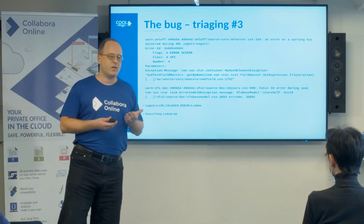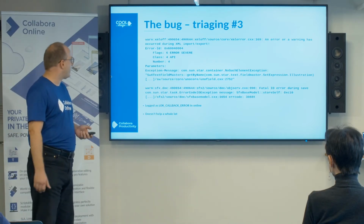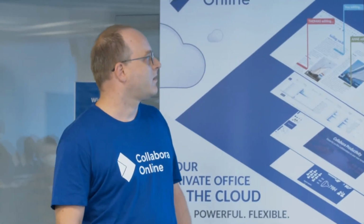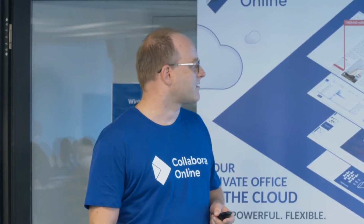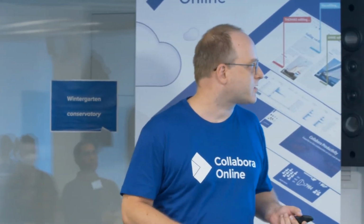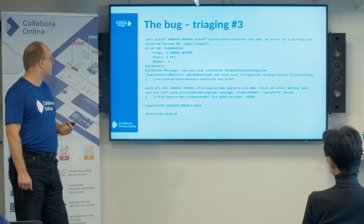Then we could read the logs coming from the core, and we found an XML export-import exception that meant that the save was unsuccessful, and it was reported back to the online part that the callback was unsuccessful, which was not a very helpful message, but luckily we found the reason. But why was that?